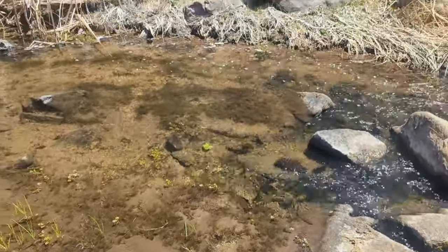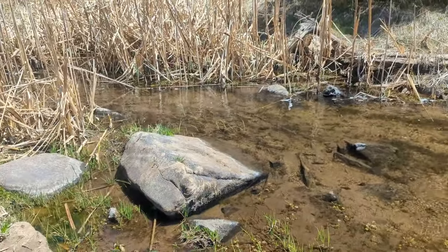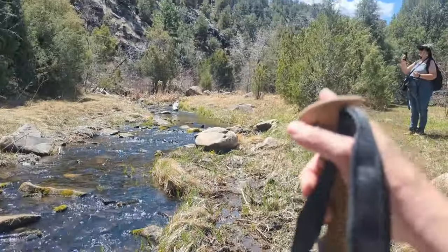I was looking to see if there was any fish here, but I don't see any. We did bring our tiny fishing poles, so we're gonna try to do some fishing while we're down here. The trail's that way.